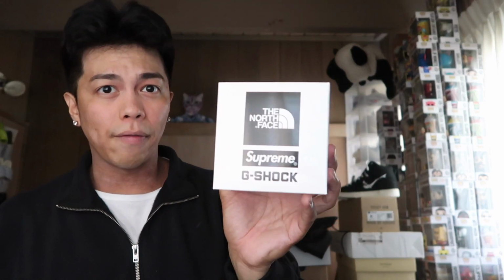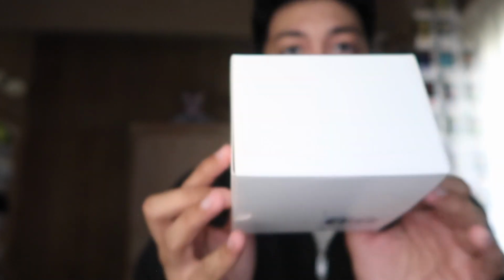And it's crazy because the colorway that I have, well, not even just this colorway, they all actually sat for a hot minute on the website, which is weird because I thought this was going to be the most coveted drop, not even just of that day, I thought the whole season. But this is it, the box around. I'm gonna get to that label in a bit.